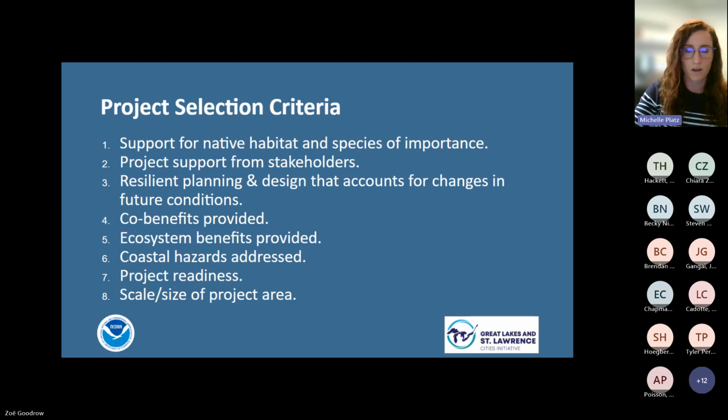So these criteria are support for native habitat and species of importance, project support from stakeholders, resilient planning and design, co-benefits, ecosystem services, coastal hazards that are addressed, project readiness, and the overall scale and size of the project area. So just to keep those criteria in mind as you are working through this worksheet.